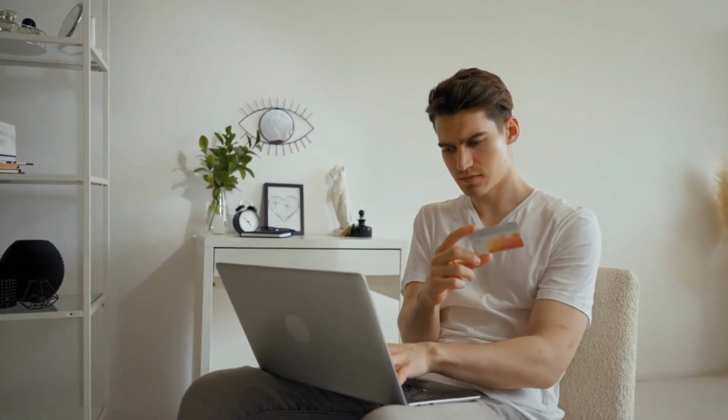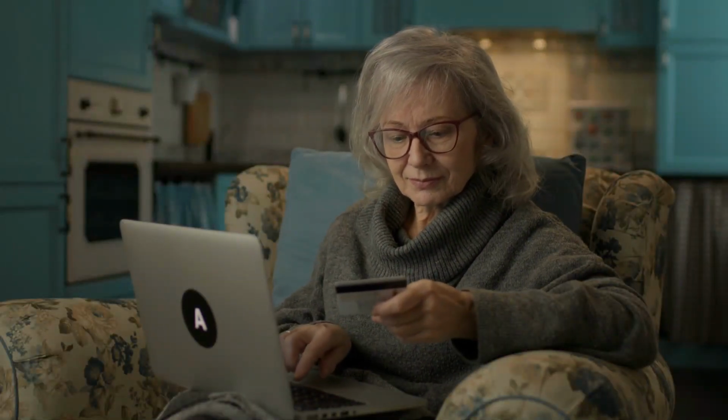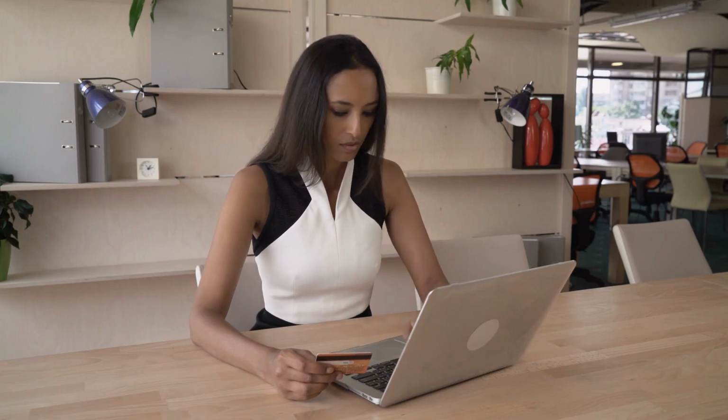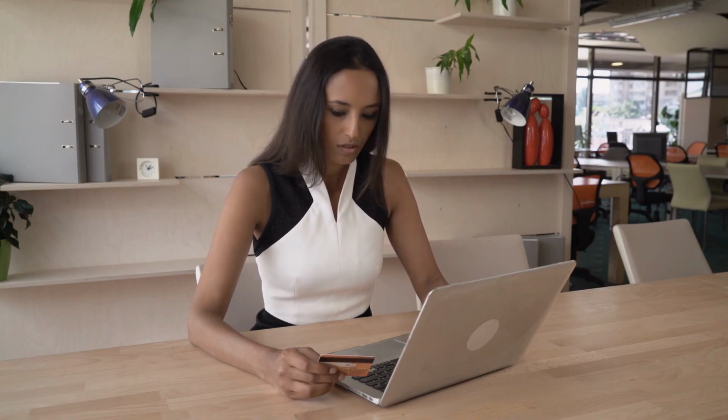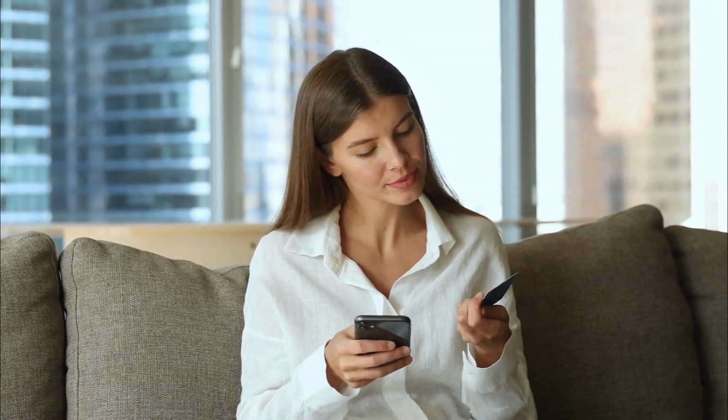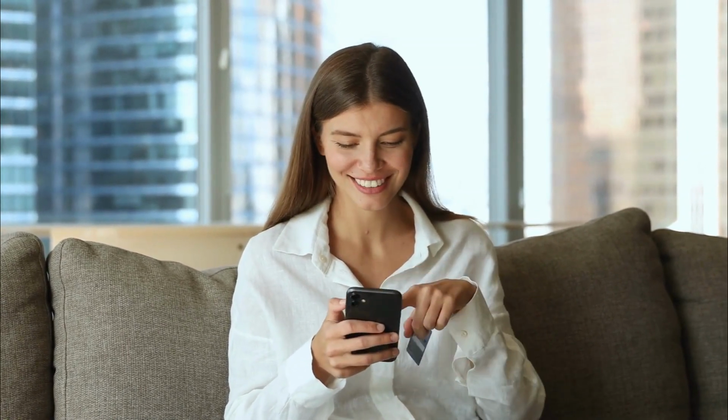Number 9, add to your credit mix. Having a diverse mix of credit accounts can also help to improve your credit score. This includes credit cards, loans, and other types of credit. However, be careful not to take on too much credit at once, as this can backfire and hurt your credit score. Instead, focus on gradually adding to your credit mix over time by applying for new credit only when you need it and can afford it.